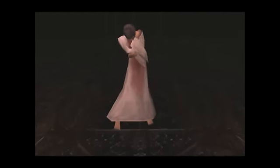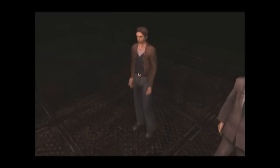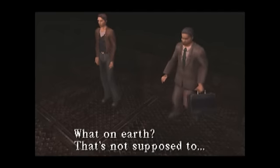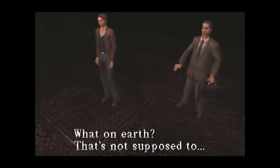Day now. Bonk! I wish she Pratt fell right there. Just bonk thunk. Huh? What the? Interesting laughter, he has, Dahlia. What on earth? That's not supposed to.